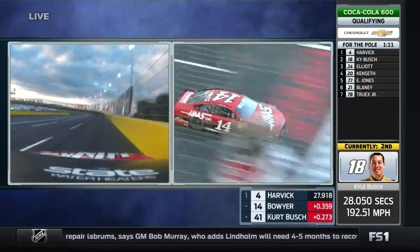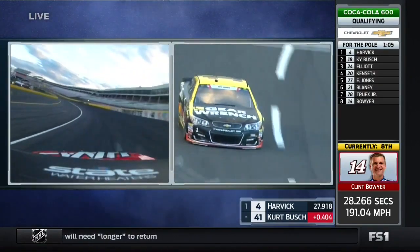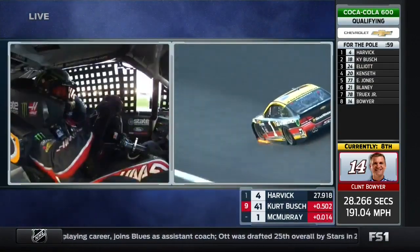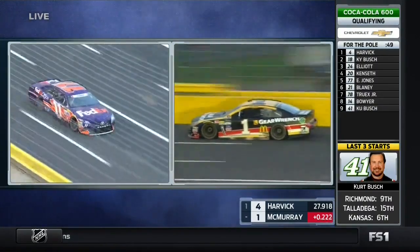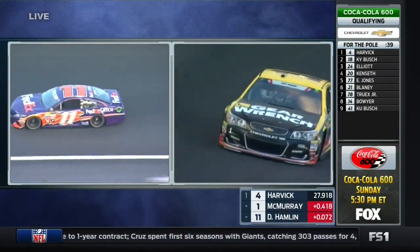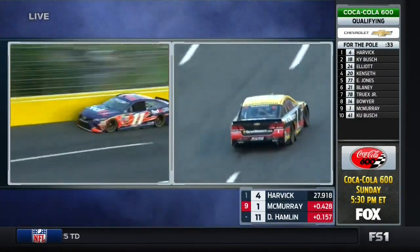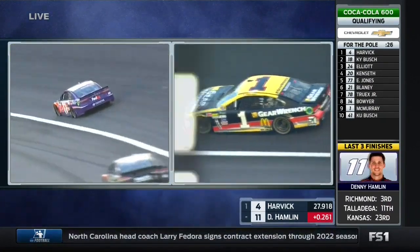Kurt Busch. Stewart-Haas cars are pretty serious this weekend. Well, Bowyer 8th. He fell off a 10th from round 2. Jamie McMurray. 1 minute to go here. Running out of time. 4 cars to go. Here comes Hamlin to get the green, see what he can do. Probably made some air pressure adjustments on that car to help it a little bit. Kurt Busch was 9th, about the same speed as his first round. And Brad Keselowski just rolling. McMurray 9th, pushing Busch back to 10th. McMurray fell off half a 10th from round 2. Still better than his first round speed.